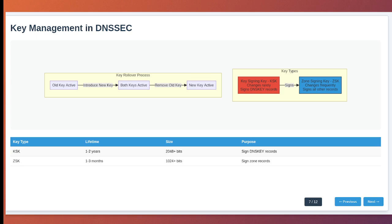First, you introduce the new key alongside the old one and sign with both. Then, you wait for caches to update, which is at least 1 TTL. After that, you stop signing with the old key but continue to publish it. You wait another TTL, and then you can finally remove the old key. This process takes days or even weeks. Rushing it will cause validation failures.